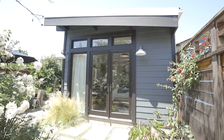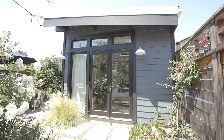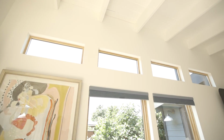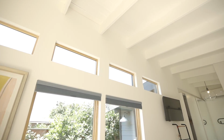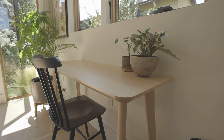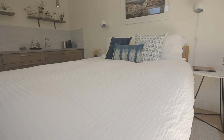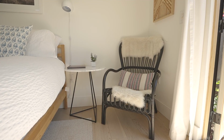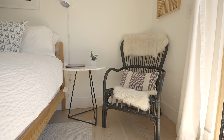We couldn't really expand into our backyard anymore. So instead, we decided to expand vertically. And we lifted up one side of this ceiling. So it's exposed beams, and it just feels spacious because it's vertically spacious, even though it's a small space on the floor. The desk and the bed frame, which is just a plain pine wood, and then the chair that's in the corner. There are a lot of pieces that are IKEA and are really affordable.